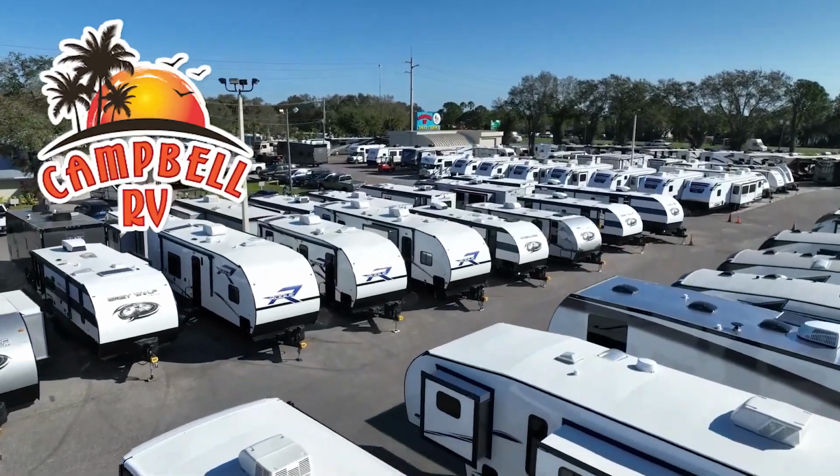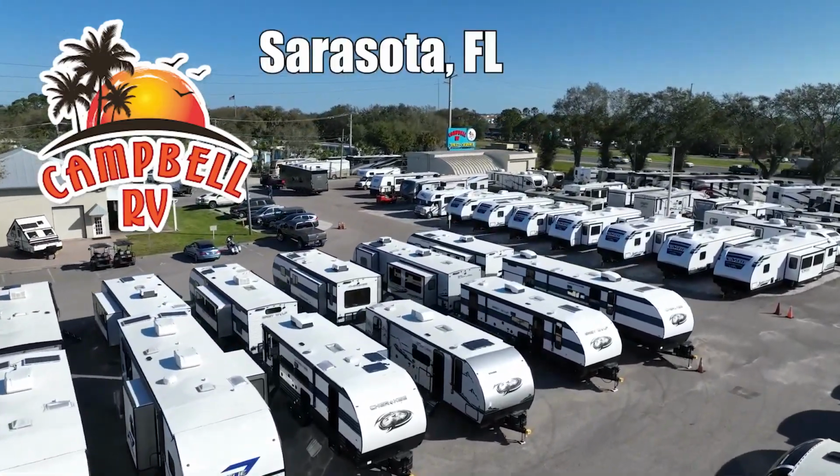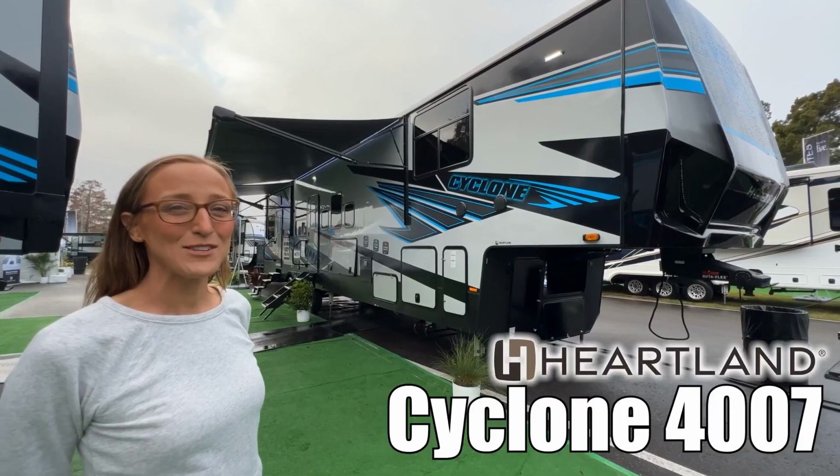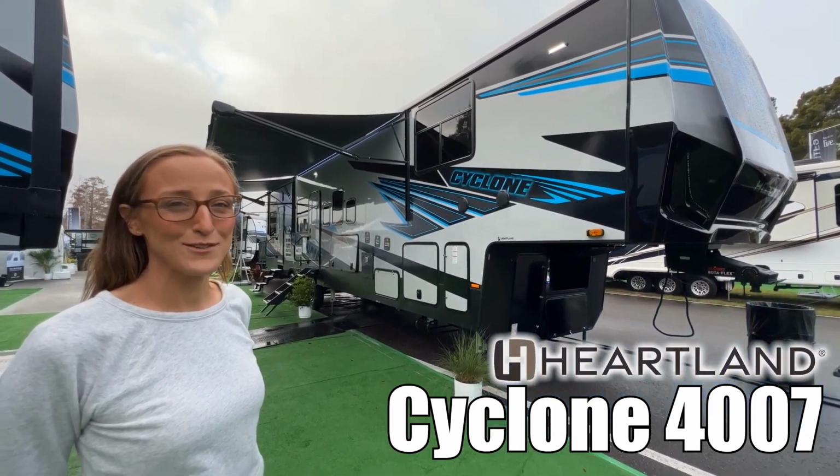Here's another great RV from family-owned Campbell RV of Southern Florida. My name's Laura, and today we're doing the Cyclone by Heartland, model number 4007.